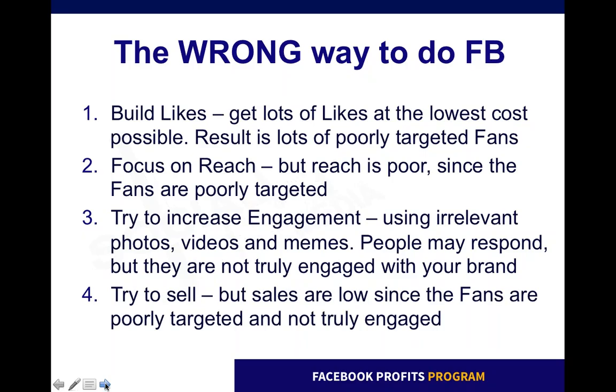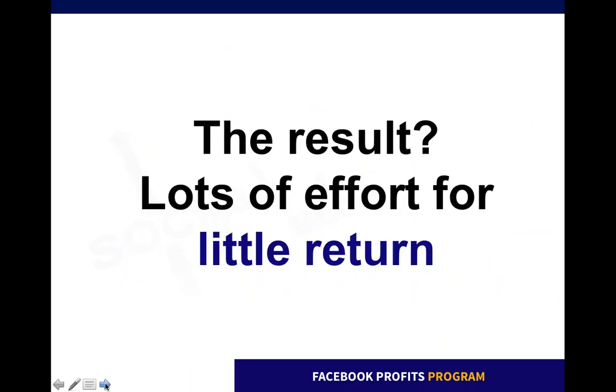And then the fourth step is they try to sell. And time and again, I will hear people say, Facebook doesn't work. I can't sell, right? And if that's you, it's okay. You're in the right place. They try to sell. Sales are low because realistically, the targeting is really, really bad. They've got poorly qualified fans who are not truly engaged with the brand. So, of course, they're not going to buy. The result is lots of effort for very little return.